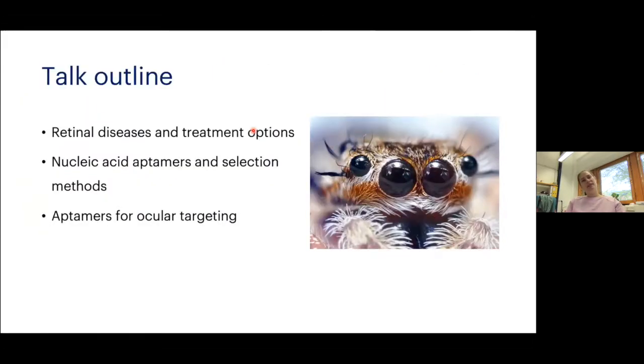First, I will give a brief introduction about retinal diseases and the different treatment options which are available. Then I will go more into detail about aptamers, which are the molecules that we are using to target these ocular tissues, and how these aptamers are selected. And then after that, I will show you some recent results which we have obtained with these aptamers.